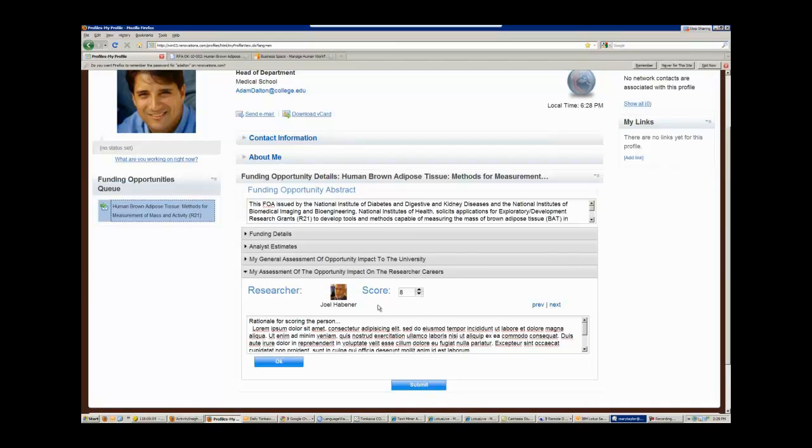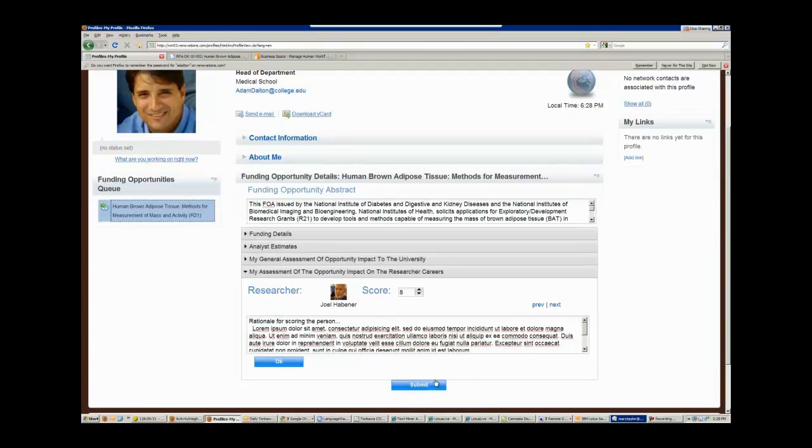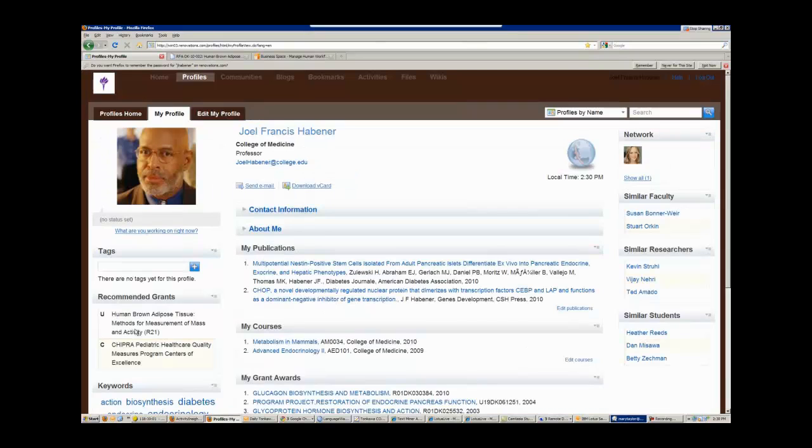Adam can provide a score along with a written assessment of how well the funding opportunity matches what Joel is doing. If there were other candidates who matched the funding opportunity recommendation, Adam would see the candidates and be able to review, score, and provide an assessment the funding opportunity would have to those researchers. In this scenario, Adam shares his assessment and submits his recommendation.